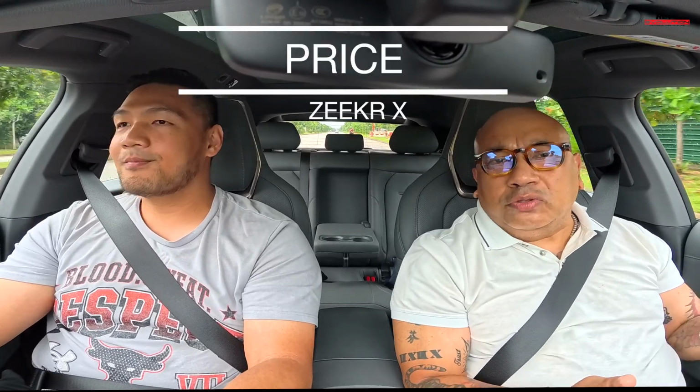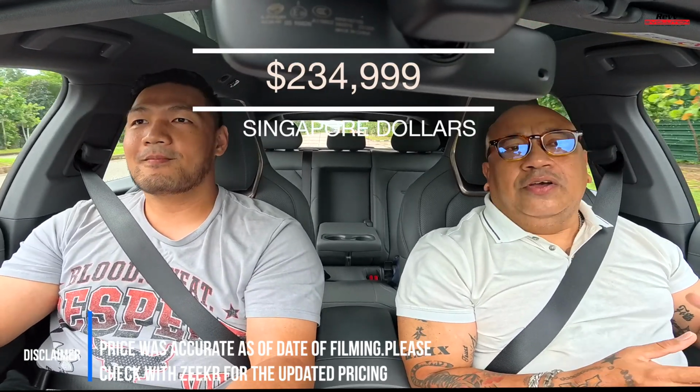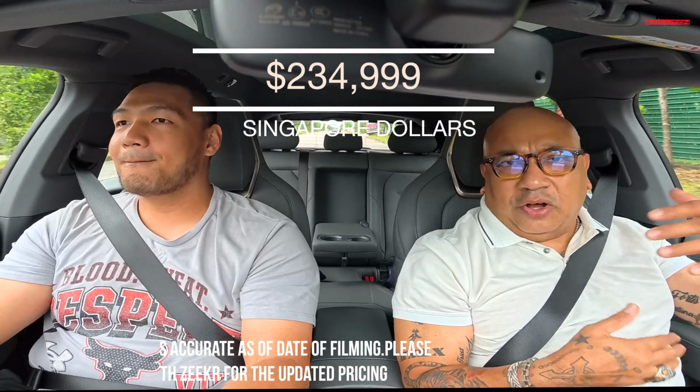First of all, how much does it cost to drive the Zeekr X all-wheel drive here in Singapore? Well, it's going to cost you $234,999 inclusive of COE, and this car sits in the Cat B category because of its horsepower, but you still get a rebate of about $40,000 with your EAI and stuff like that. So even after the $40,000 rebate, it still costs $234,000.